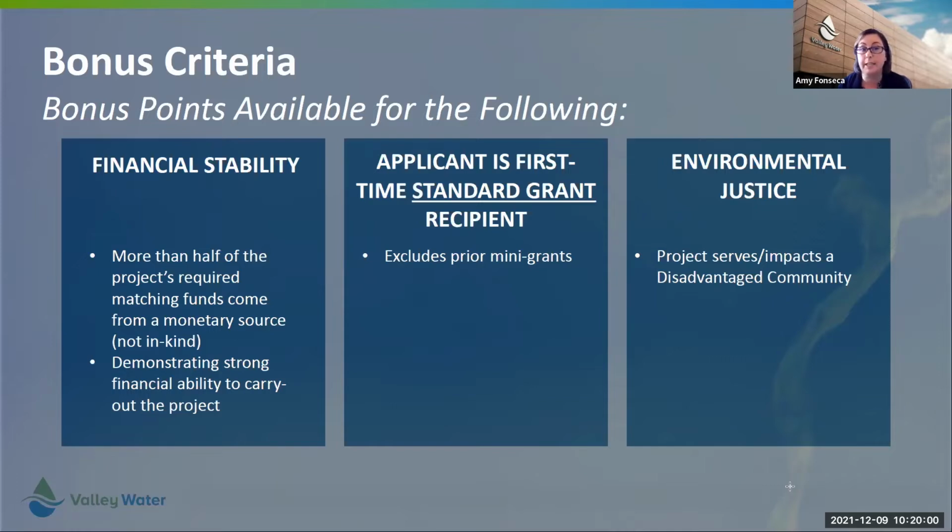Applicants that are first-time standard grant recipients. So if you've applied in the past and weren't awarded, you're still considered a first-time applicant. And if you've received any mini grants in the past, those also do not count. So if you've done either of those, you would be eligible for these points. If you have received a grant in the past, then your organization would not be eligible for this bonus point.